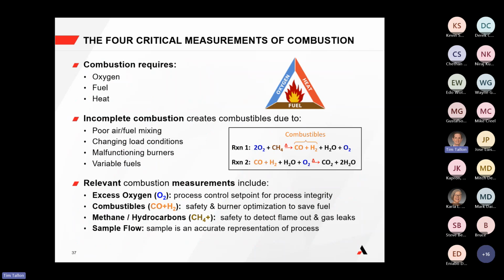Now, if we think about flue gas analysis, we also have to think about combustion. So really, combustion requires oxygen, fuel, and heat. In any case, a combustion scenario is going to generate some amount of incomplete combustion due to poor mixing at the burner, changing loads, changes in fuel concentration, variable fuels going from methane to hydrogen, or hydrogen to some other type of fuel, methanol, and also maybe malfunctioning burners. Maybe there's a flame tip that was corroded away or needs to be replaced.